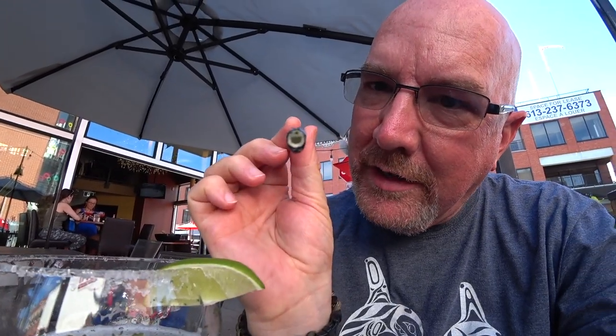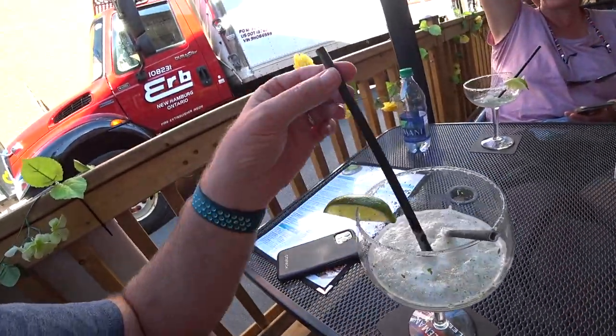The only problem is they give these little dinky straws, and every sip you get ice stuck up the straw. And I just told the lady, I said, if you gave people those big straws, people would drink these faster and order more. You'd make more money. This is stopping them from making money. Bad decisions. So she just brought me a new straw.